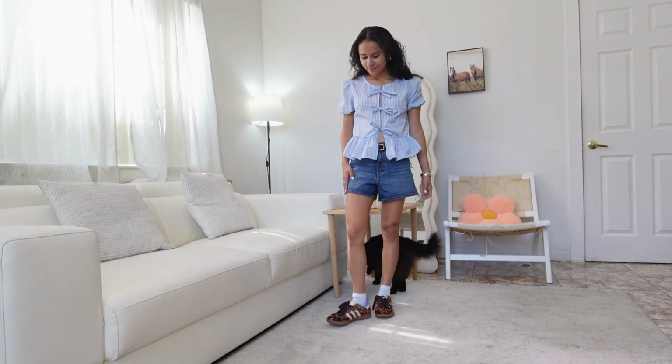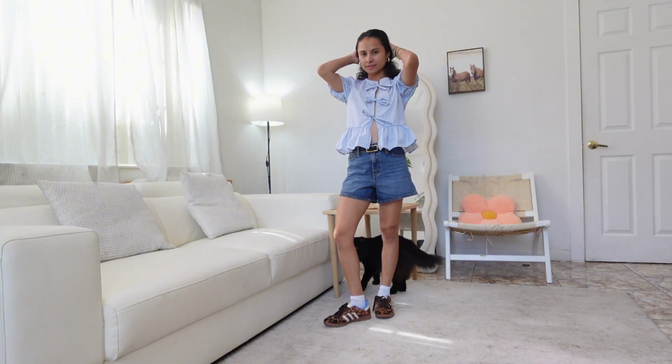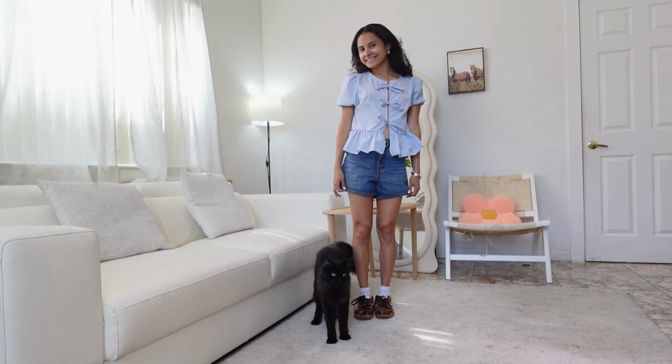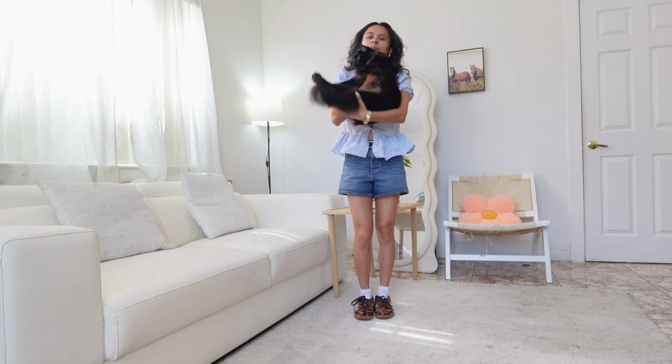And I'm actually going to be wearing it with my cheetah Adidas Sambas, which is out of my comfort zone. Usually I would wear sandals with that top, but we're gonna make it a bit sporty, which I'm so excited about. I think it's gonna look so good.